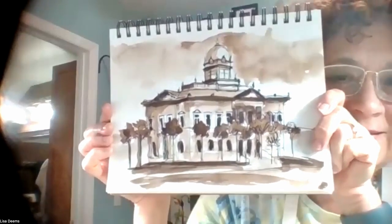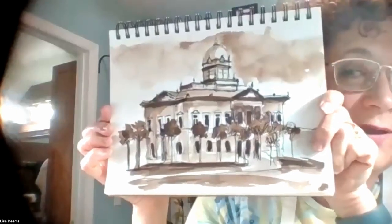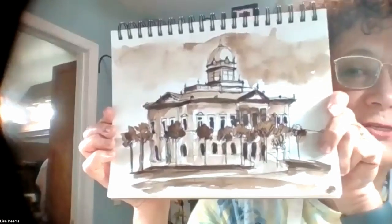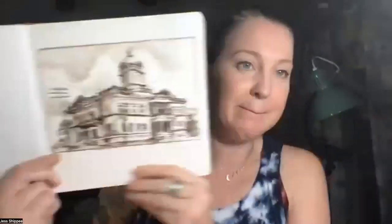So what are you talking about? Did watercolor scare you? It doesn't look like it. I'm still working on it. This week I did 15 washes just to try and figure out how to do a wash. Nice. That's beautiful. Thank you. Love it. That's great work.